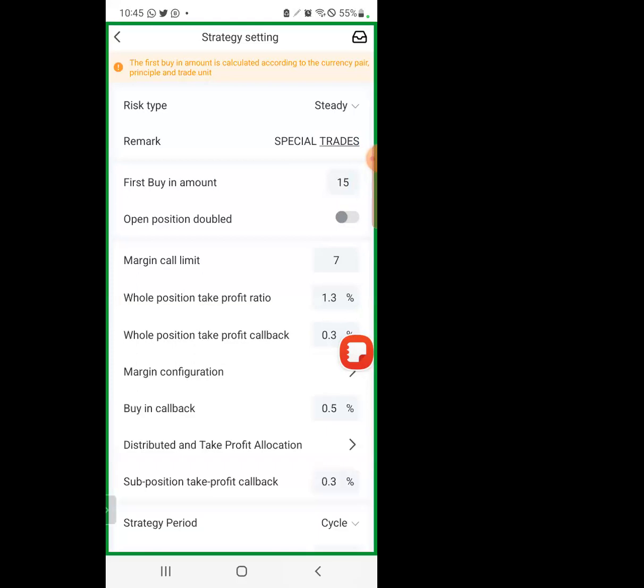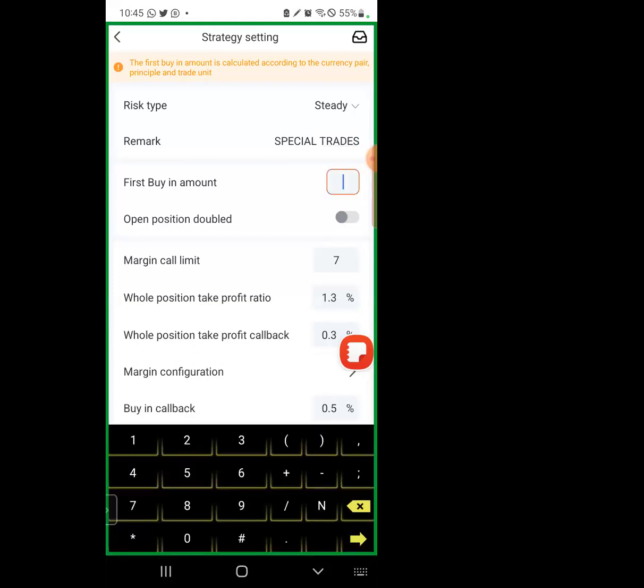The first buying amount is $200, like I'm doing a budget of 1,000, but you can do any amount you can afford. My number of margin calls, only 4. Take profit ratio, you can make it 2%, or you can leave it at 1.5 or 1.3, whatever you want. The take profit callback 0.01.